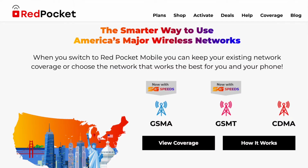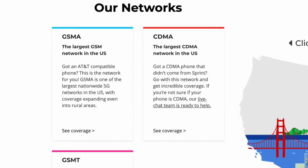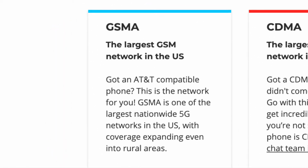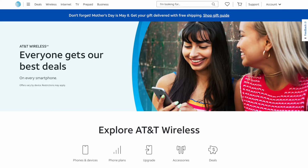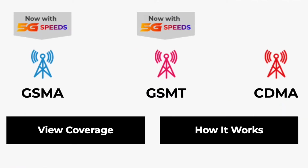Now, Red Pocket doesn't shout the names of the major networks on its website. In most cases, it'll use generic terms like, "We use America's best networks." For example, GSMA is how Red Pocket refers to the AT&T network. The blue color on Red Pocket's website matches the one that AT&T uses. Meanwhile, GSMT, T-Mobile, is shown in magenta, and CDMA, Verizon, is in red.